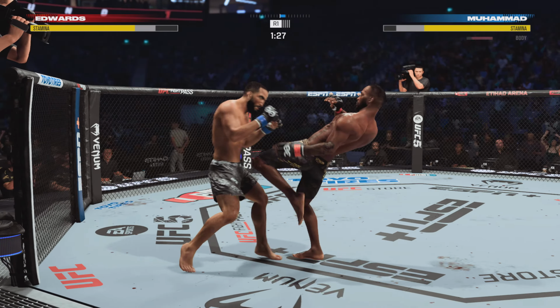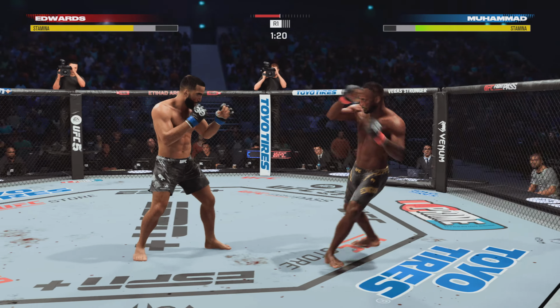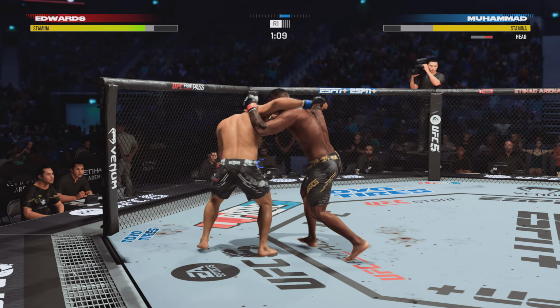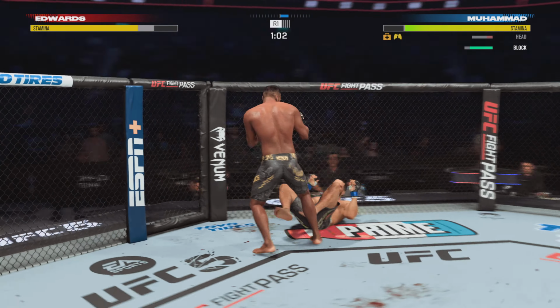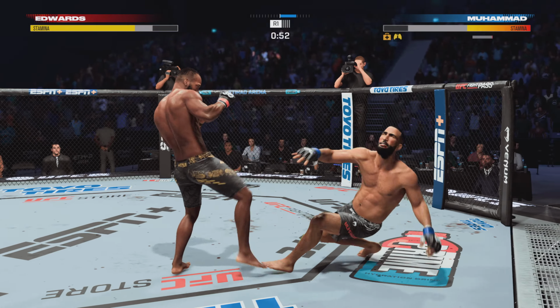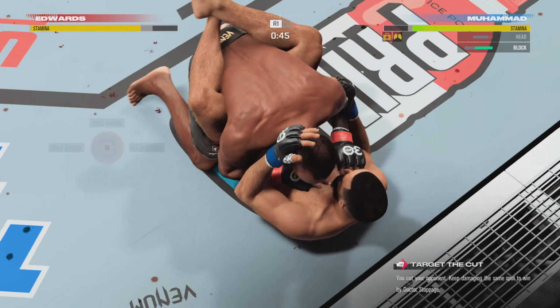Volume of knees here by Edwards. Well, you don't want to take too many kicks on that calf, and now it's starting to show some visible damage. You can see the... Oh! Big uppercut! He's hurt bad. Now he's back up. Oh! Oh, look at that. He leapt up and landed the diving punch to the head.